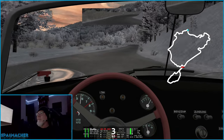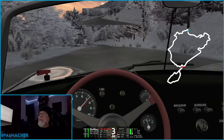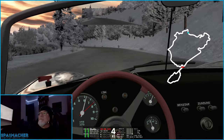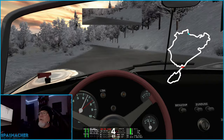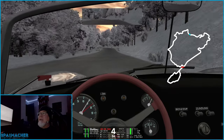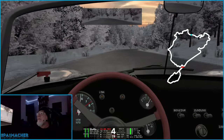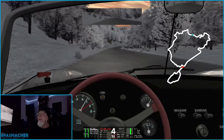Driving this in this era and actually having the balls to drive it completely balls out, and running the risk of winding up stranded here in the middle of the forest with nobody to help you. I'm sure this was a terrifying track, definitely worthy of the name Green Hell.